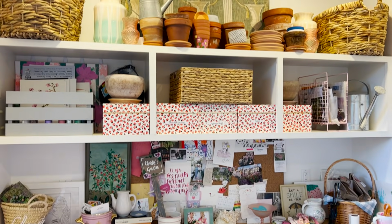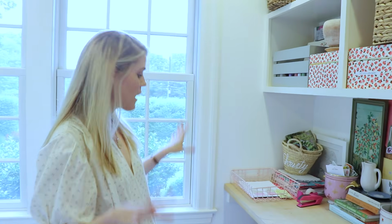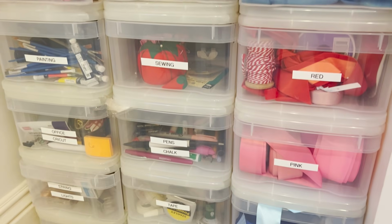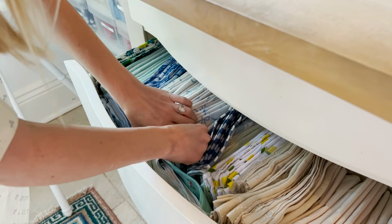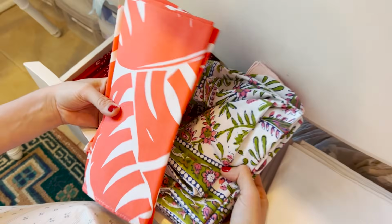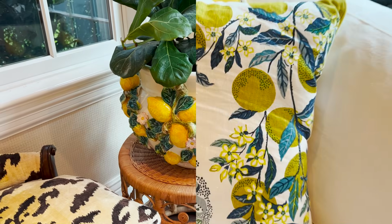This is my room where I sort of organize all my garden supplies and my craft supplies. I try to keep it as organized as possible. Look, all my colors are labeled. But in my drawers, I keep my napkins color coordinated so that they're easy to shop from if I'm doing a dinner. Here, some reds and some pinks down here. And it just makes me happy.